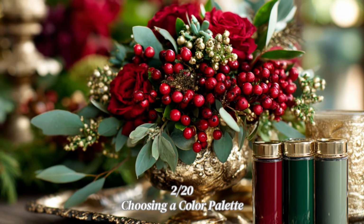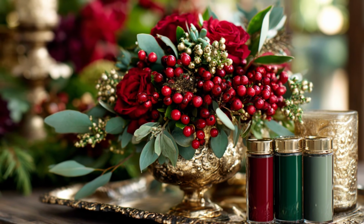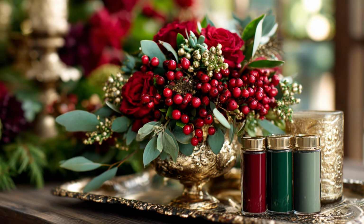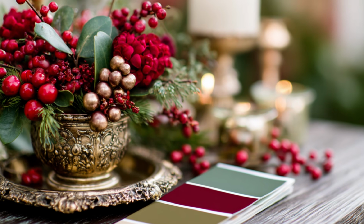A vintage Christmas palette is usually inspired by nostalgia. Classic red and green will always be timeless, but for a more sophisticated take, mix in muted golds, dusty rose, or sage green.